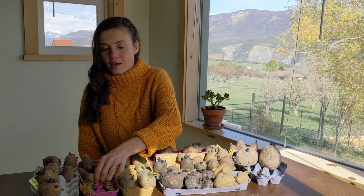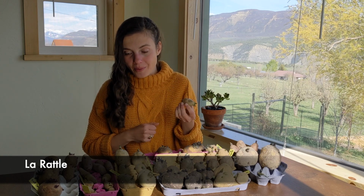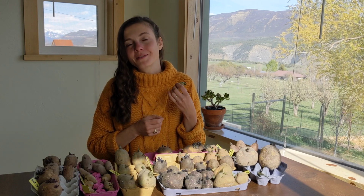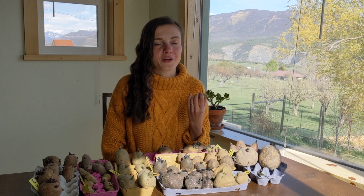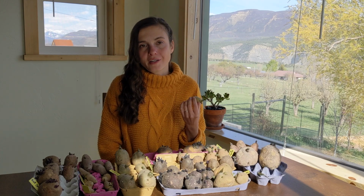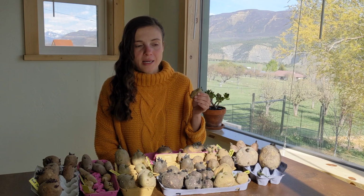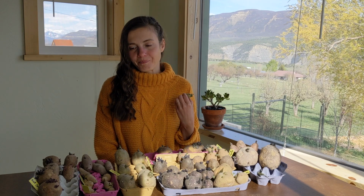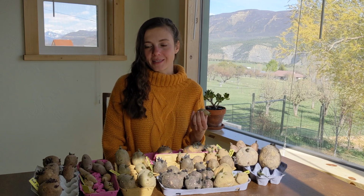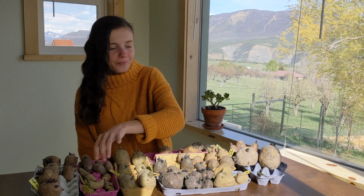And the last one is La Ratte. This one is yellow. And the reason why I'm growing a yellow fingerling potato is to give another color to my plate, but also this one is very gourmet. All fingerling potatoes, in my opinion, that I've tried so far are delicious, but this one has more nutty flavor. It's really sought after, and the chefs like to cook with it. So yeah, definitely a fun one to grow.